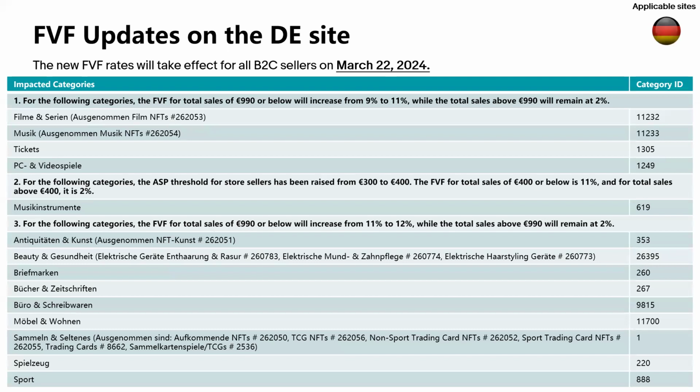Okay, starting from April 1st, there will be an adjustment to the final value fee in the selected category on the DE side. So the FVF for the following categories will increase from 9% to 11%.